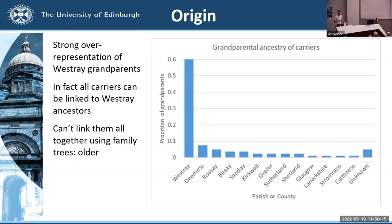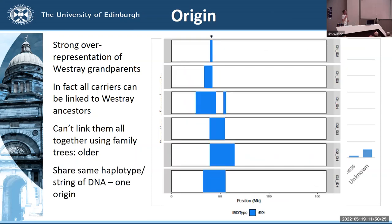And I think this is an older mutation. I think if we had family trees going back to 1600, they would link in, but we haven't been able to do that. The paper records simply don't exist. But we used genetics again, and we could see that they're sharing, again, the exact same piece of DNA. It's quite hard to see, but there's a line straight down from the star shared in all of these comparisons, and it means they do descend from one ancestor.